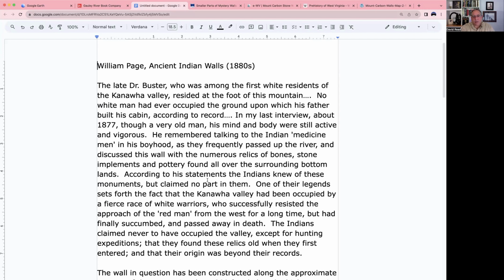Now, he said that as for the stone walls and this sort of fortress or lookout at the top of the hill, the mountain is called Armstrong Mountain, or it's also called Mount Carbon. There are two names given to it. Armstrong Mountain is one name for the mountain that it's on, but it's also at times called Mount Carbon because there was coal mining done in that mountain. The mountain has coal in it, and they did some mining within the mountain. So they're called the Mount Carbon stone walls as well.